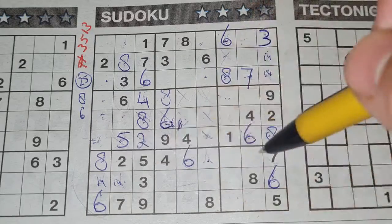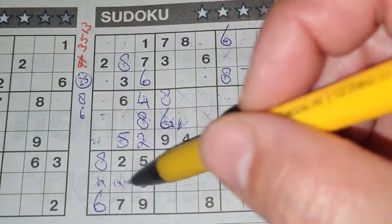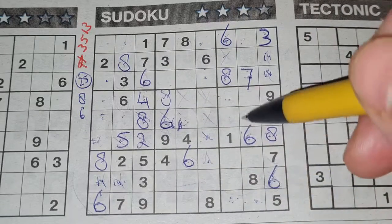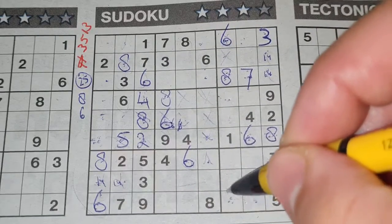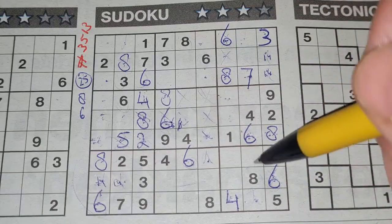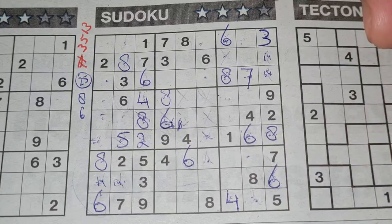So we have a 4 in this row, 4 in one of those 2 boxes in the row below. So the last row, the only 2 places for the 4 should be here or there. We see that 4, no 4 there. 4 should be here. 1, okay.